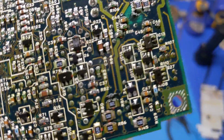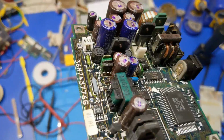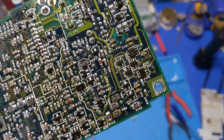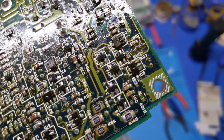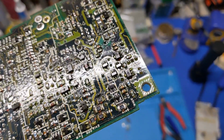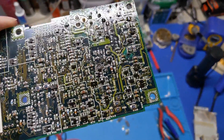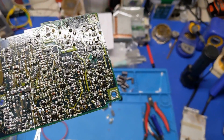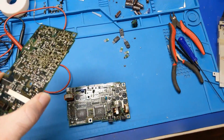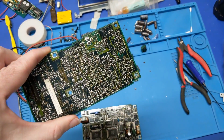And this one's not nearly as bad. I mean, it's still pretty disgusting. It is, yeah, and we've got a fried transistor there. But those C5 marked components are not eaten away. Are they good or not? Nobody knows. But they're not eaten away. So I think we have a much better chance with this one than we do with that one. But between these two, I think we should be able to at least get one working. At least that's my hope anyways.